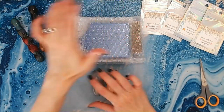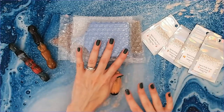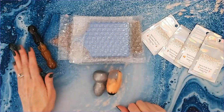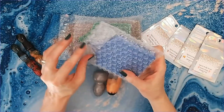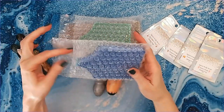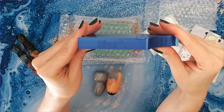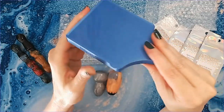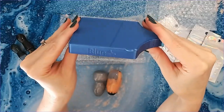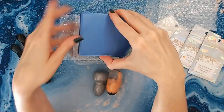So that is what I wanted to show you today. That went a little bit longer than I expected, but I can't with this tray. Oh my gosh, y'all. Oh, Stephanie. Wow. Just such an awesome gift. Thank you so much. Absolutely love it.